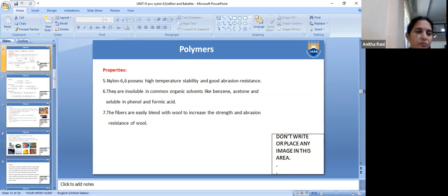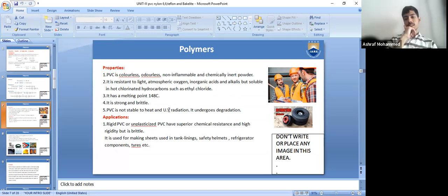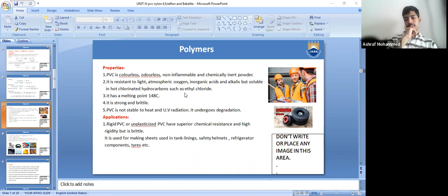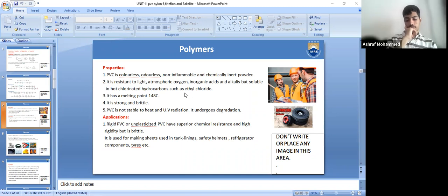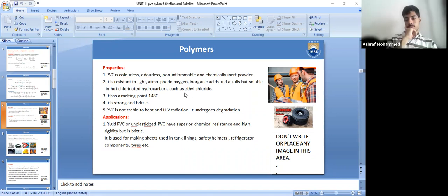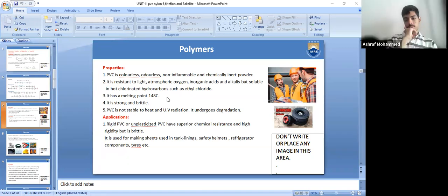Now tell me, what are the properties of PVC? Five points are there. PVC is a colorless, odorless, non-inflammable, chemically inert powder. It is resistant to light, atmospheric oxygen, inorganic acids, and alkalis, but it is soluble in ethyl chloride. Its melting point is 148 degrees Celsius. PVC is strong and brittle.